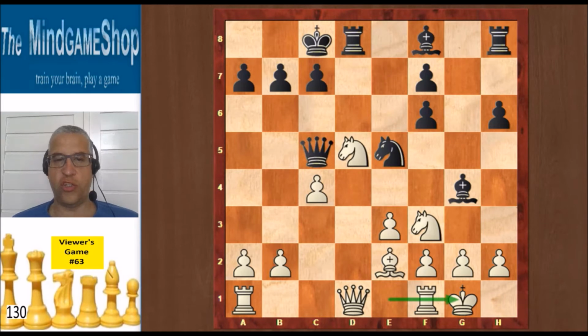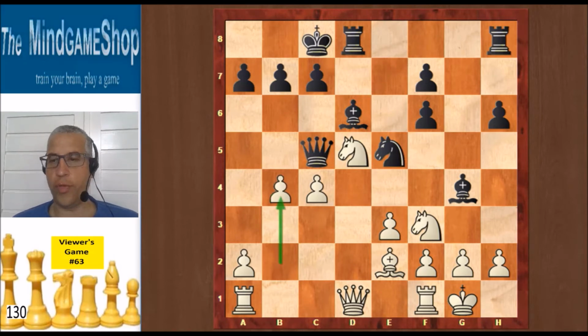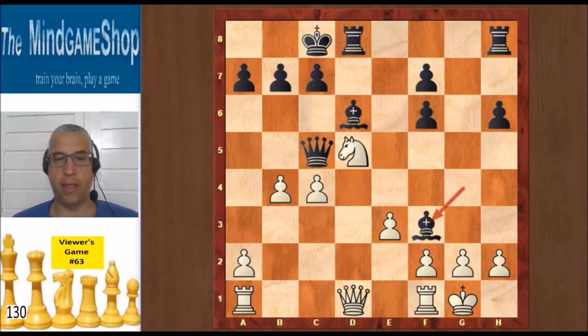So c6 does not win a piece, and Don played bishop d6. b4 from Kevin, hitting the queen, and you have to be careful now. The best way to play here for black, and actually the only way to play, and it's not easy to find, is knight takes f3 check. And then, because it's check, you have to take that knight. Then bishop takes f3, counter-attacking white's queen. Both queens are hanging now.